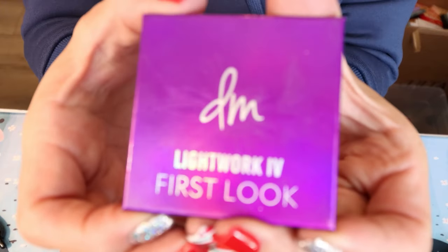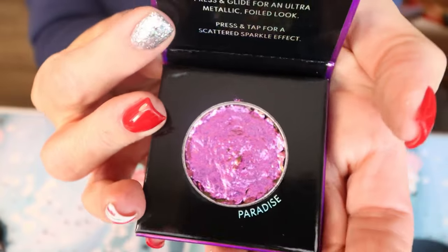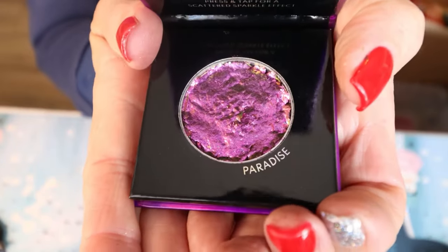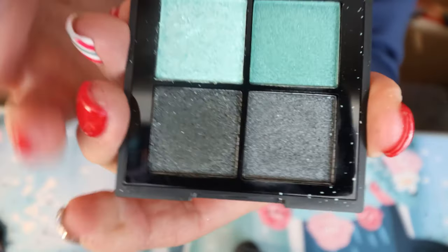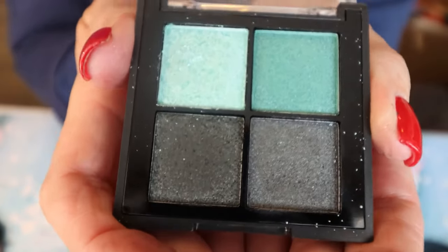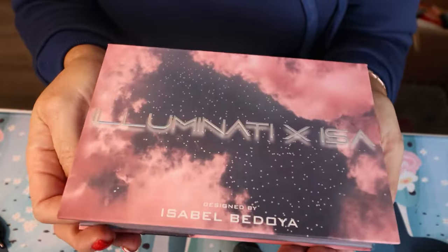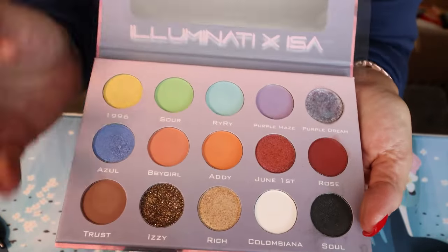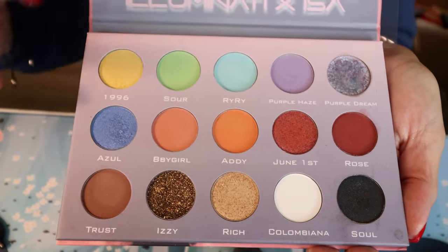My only little palette or shadow from Danessa Myricks is this single Lightwork shadow. It's one of those kind of chromey flakes. I never use it, so I'm going to pass it on. I'm also going to pass on this little quad from Illuminati. I have a couple palettes from Illuminati. This quad is pretty. It's all special shades though, and I just don't reach for it. And then I also have this palette from Illuminati. I don't think the quality of this is very good, and there is a pressed glitter that I will never use, so I'm going to declutter.